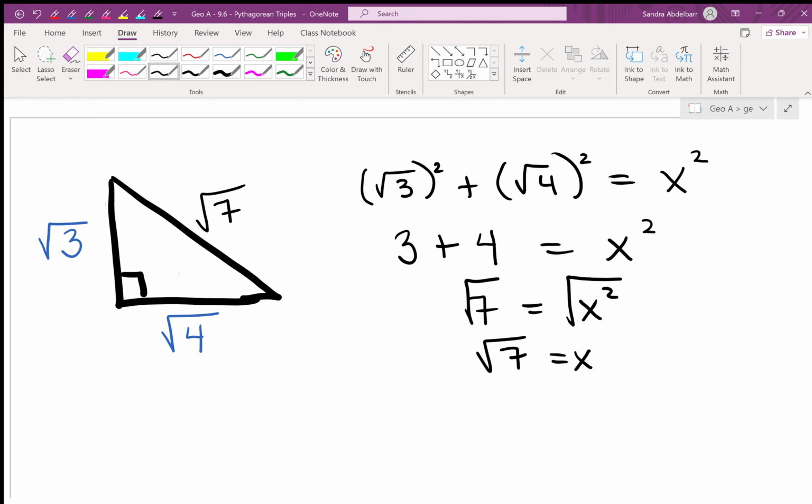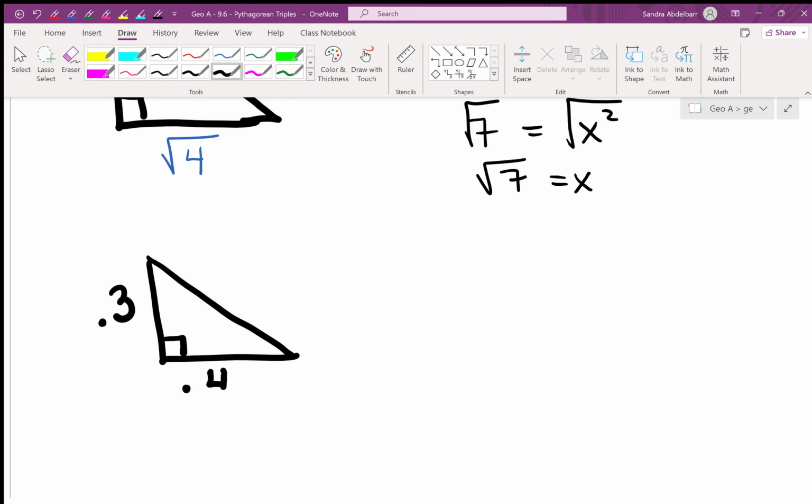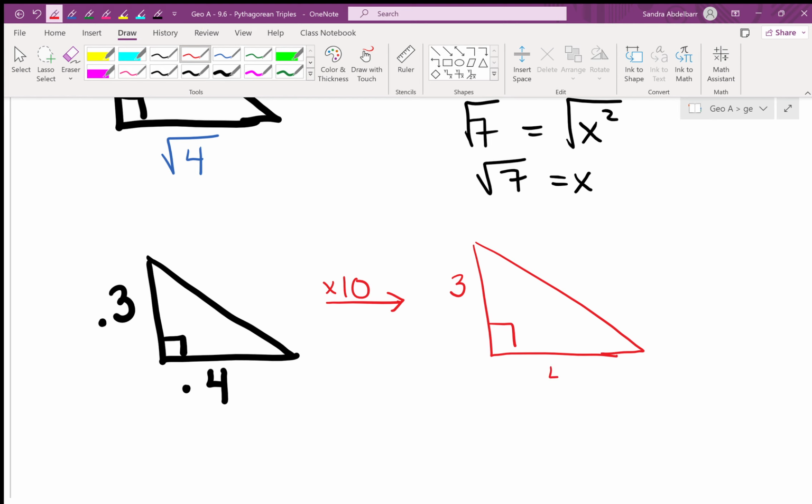Right, another one. Yes. That would be 0.5. So let's go back to the decimals. I was going to do that one next, actually, but I just wanted to show you the radicals first. So if I have 0.3, 0.4. Just to be safe, to get rid of the decimal, what can I multiply by? 10. So I would create a bigger triangle, and then when I multiply it by 10, wouldn't this be a 3 and a 4?